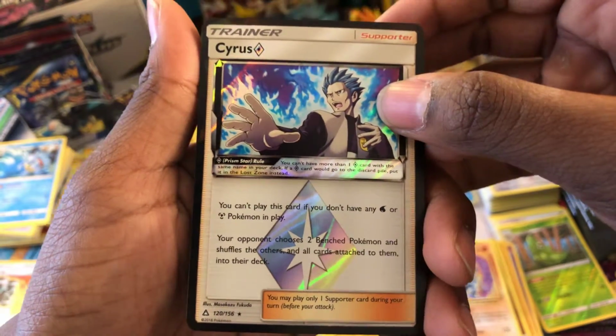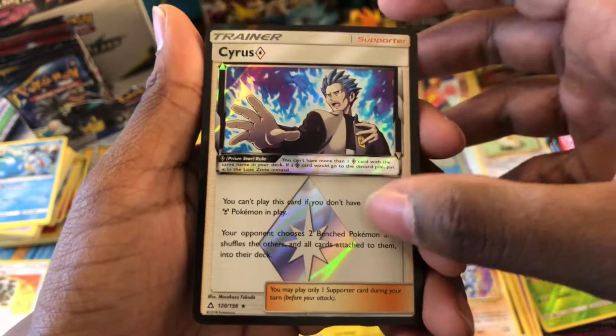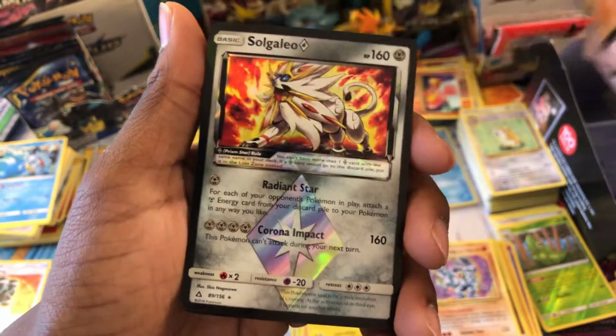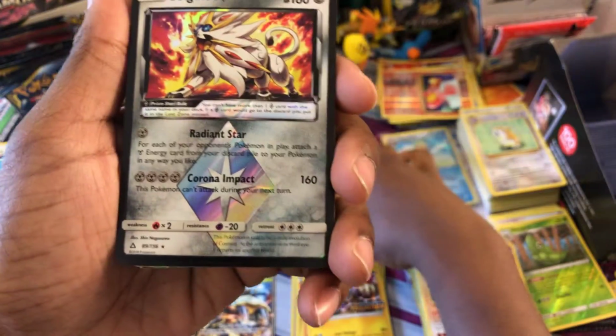And I believe somebody said something about they were going to switch the text and then they didn't or something. I don't know. You can let me know if you know what happened.